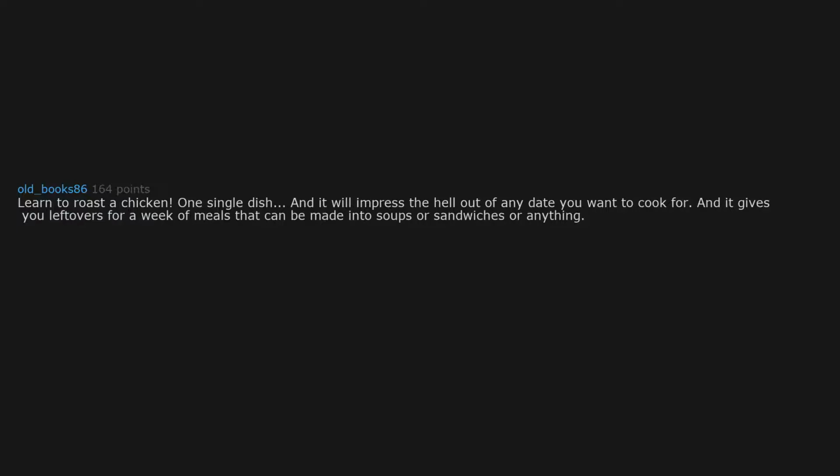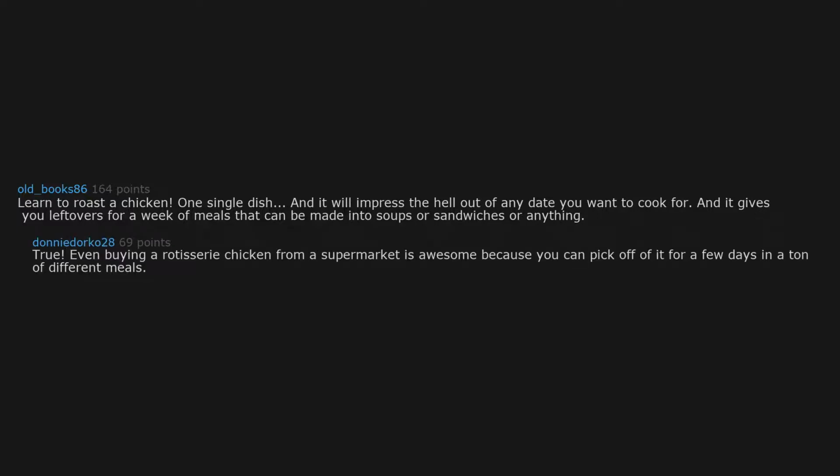Learn to roast a chicken. One single dish, and it will impress the hell out of any date you want to cook for. And it gives you leftovers for a week of meals that can be made into soups or sandwiches or anything. True, even buying a rotisserie chicken from a supermarket is awesome because you can pick off of it for a few days in a ton of different meals.